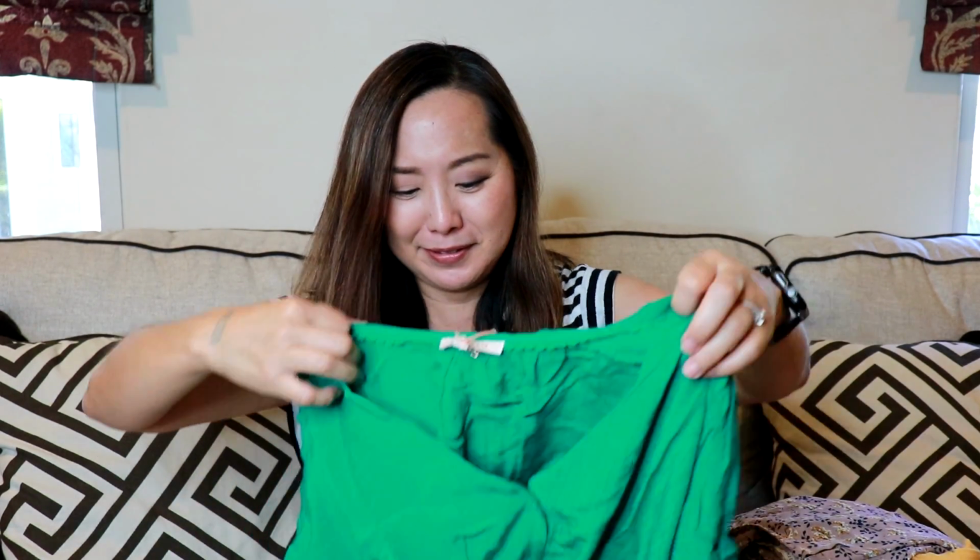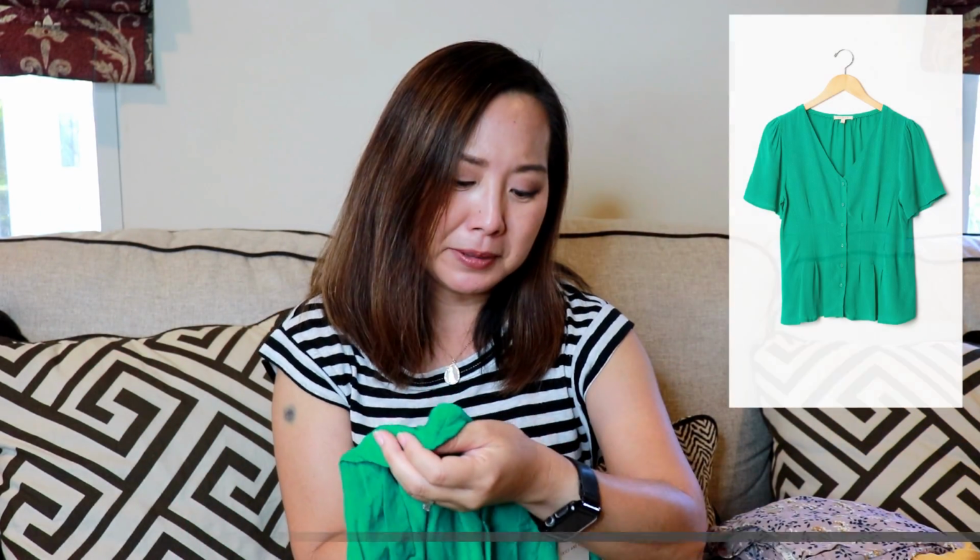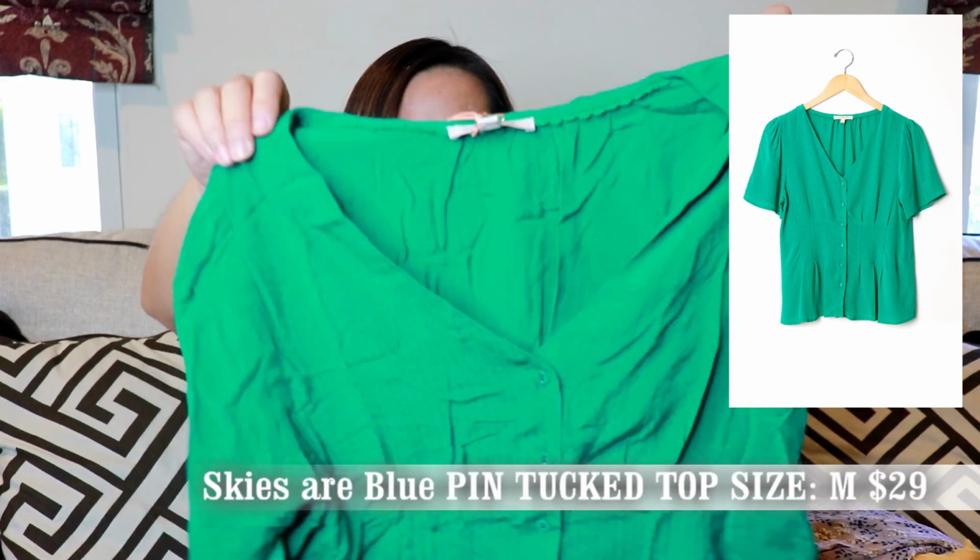No comment. Okay, and now for the fun part, which is a surprise item. Let's see what it is. Oh wow, look at that. It's very bright. It's a green top, and it's by Skyzer Blue, size medium.